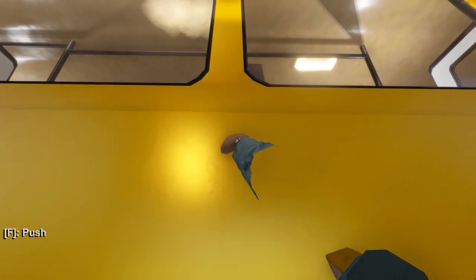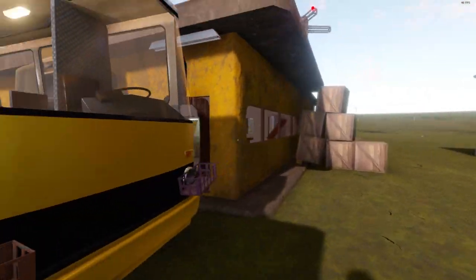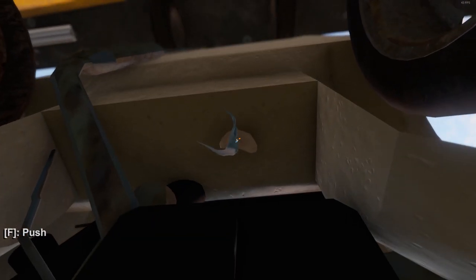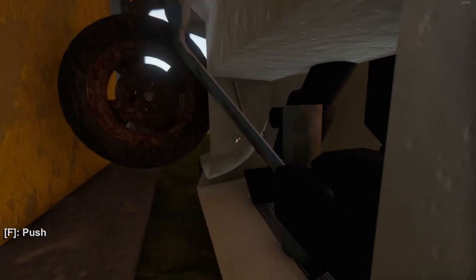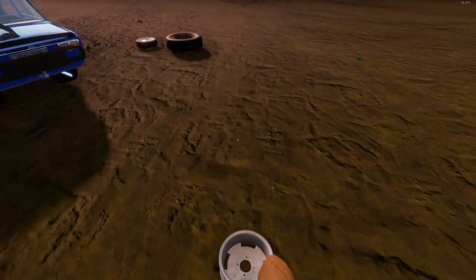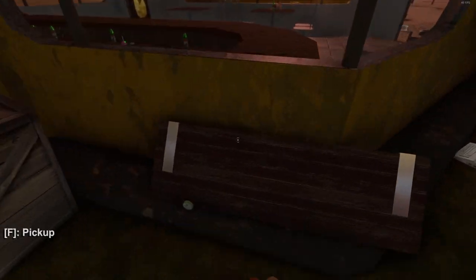How good would it be now if we can just push the bus onto it just to make them combine into one piece? Oh, maybe even we can push it from down here. I don't think we can. Let's just try this anyway. Now, if only we could put some bag into... Oh, God. I don't even know if we're going to get that car out of there. I'm just going to let it stay there for now, and then we can always see if there's anything else we can do with it.